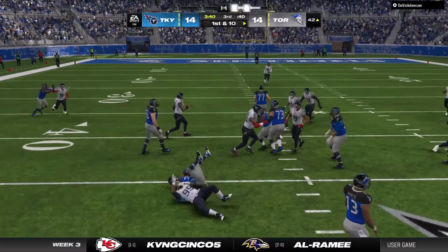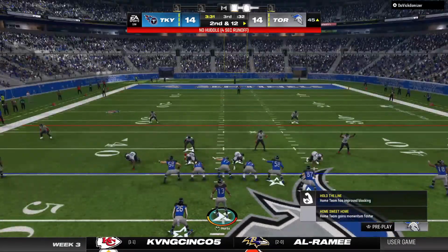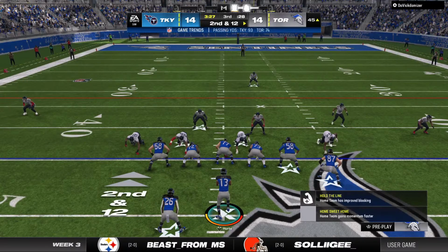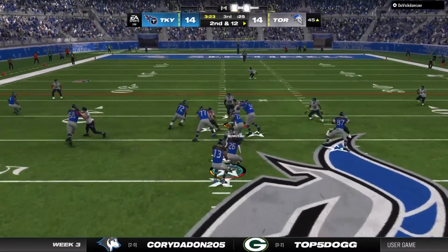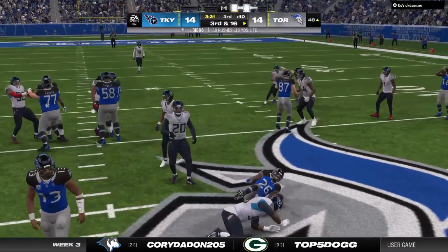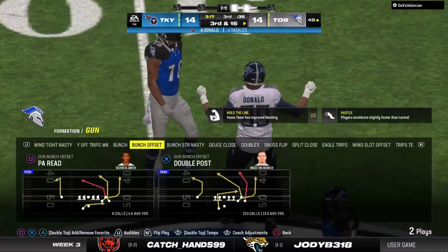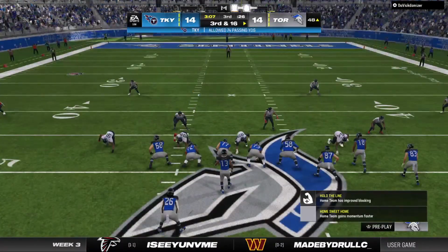On 1st and 10, here's Gibbs. And maybe a measure of revenge there. He's had his way in this one, but this time they get him behind the line. It's a loss of 2. Brings up 2nd and 12. They'll go again with Gibbs. And that one blown up quickly as he's going to be stopped before he could even get started. Chalk that up as a 4-yard loss. And now it's 3rd down.